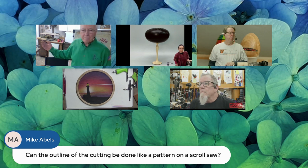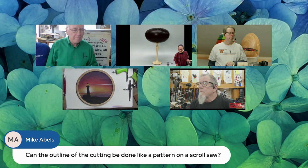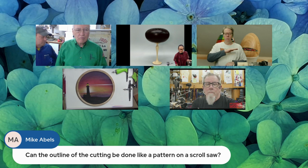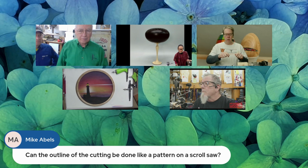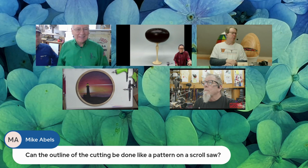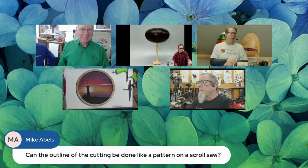Mike is asking, can the outline of the cutting be done like a pattern on a scroll saw? And I'm not sure what that means. I think it means like temporarily gluing the paper down. You do that on scroll saw patterns. You'll put the paper down, drill out an empty space, and then cut that out on the scroll saw. I don't know. It'd be hard to put tracing paper down on a curved surface. That's the only thing. Frisket might work, right, Lyle?